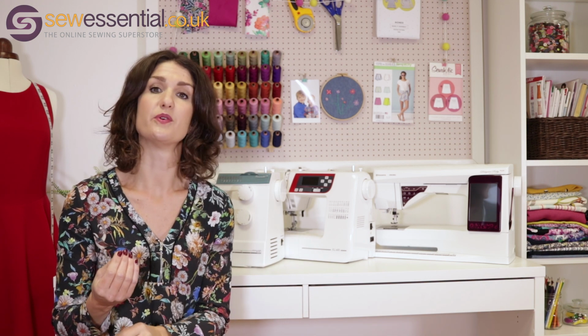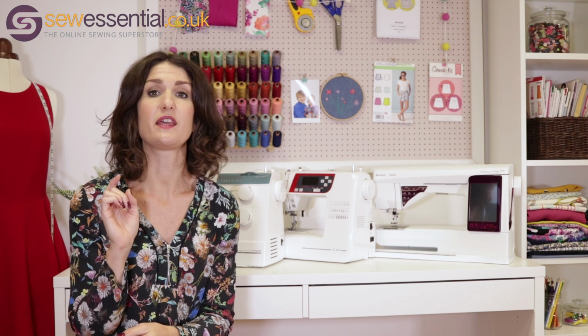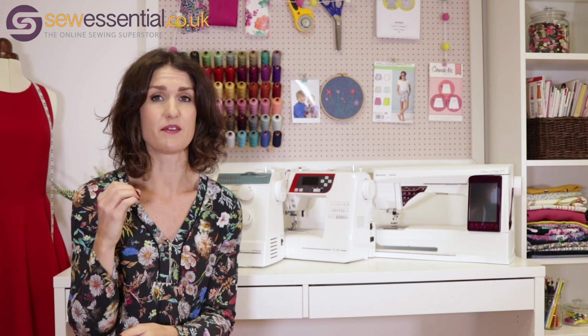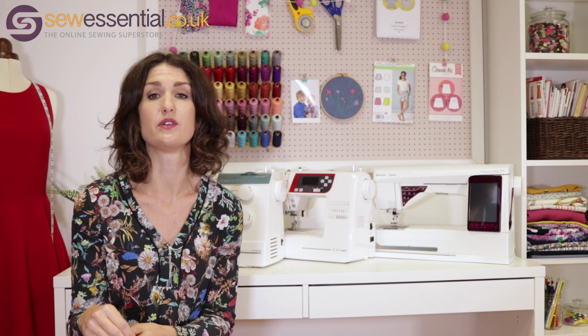Sometimes these machines will also come with a few extra features as a reflection of the additional cost. So things to look out for are a stop-start button, which allows you to stop and start sewing without using a foot control. So very useful for anybody with mobility issues or who is unable to use a foot control.